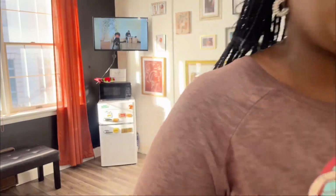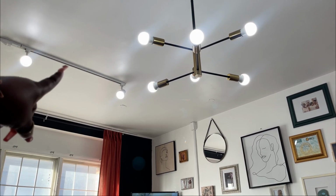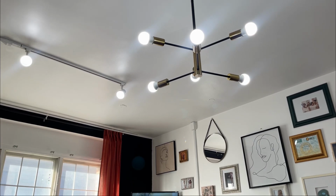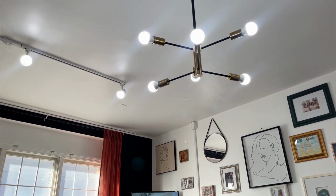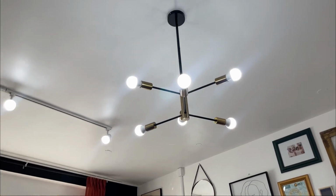So that really concludes the tour of my salon space. One last thing, I'm lying. I also have these two studio lights right here. This was a part of the space, of course. I just got some bright bulbs, so it really brings in light. And then y'all, this beautiful, beautiful, beautiful light fixture I got from Wayfair.